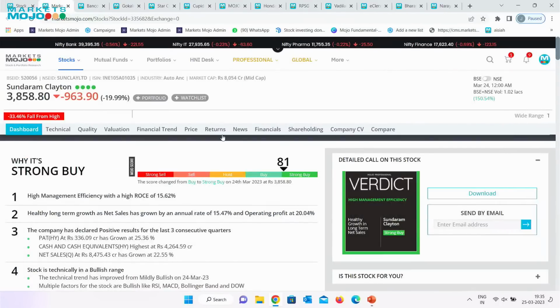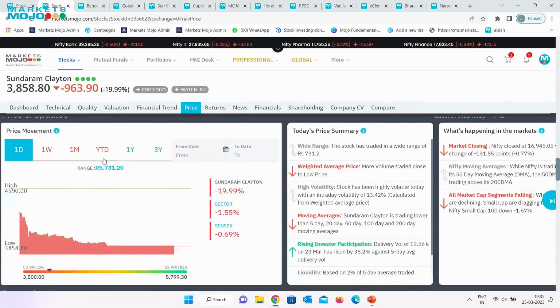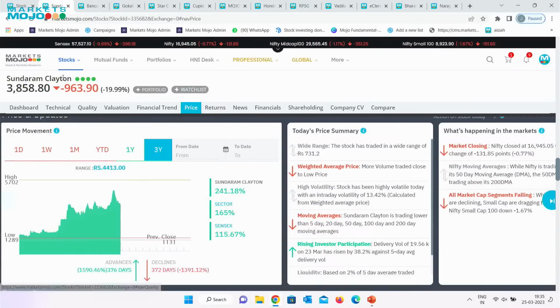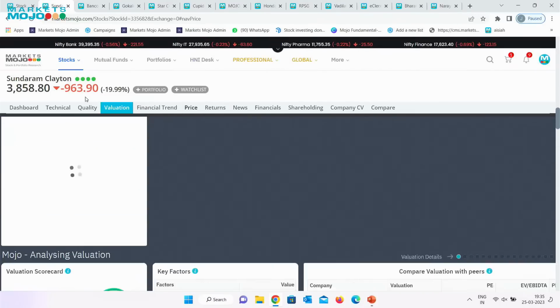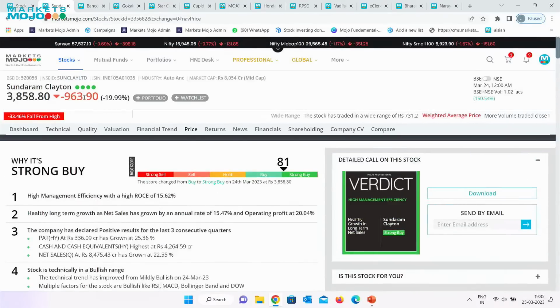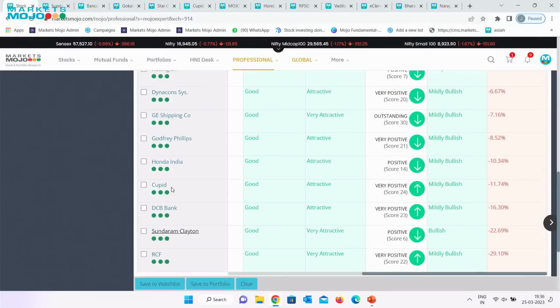Okay, so 33% fall from high. It's 81 at strong buy. Okay, that's why Warren Buffett's statement makes a lot of sense, because you can look, all the dots are green, but unfortunately there's some market movement. So this stock has fallen by 20% in the last traded session. So it's very high risk. I think we should kind of avoid it. The market might actually be knowing something. So let's just avoid the stock for now.